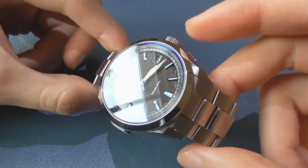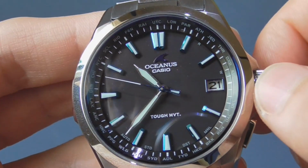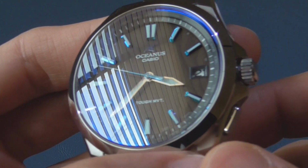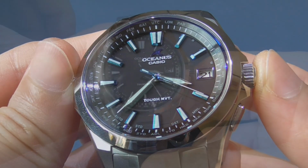You can also change time zones when you travel. You're traveling to another time zone, just pull out the crown, select the time zone, and the watch automatically readjusts without losing precision. Like seriously, is this better than any Swiss quartz yet? It has a sapphire crystal, it has a beautiful case, slim and small, it's very exclusive.